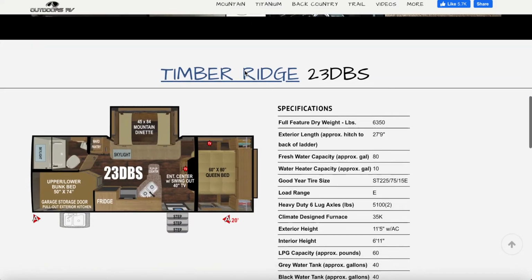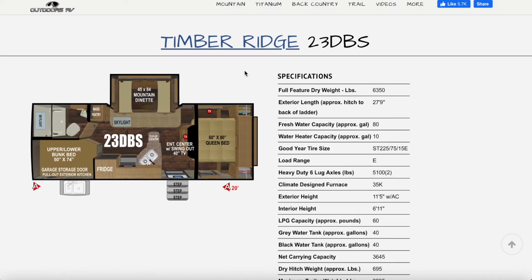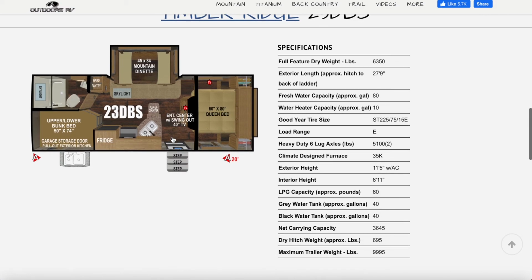All right, so next off we have the Outdoors RV Timber Ridge 23 DBS. Outdoor RV produces excellent models. Their build quality is really top notch. If you are into cold weather camping, this is the RV for you. And obviously insulation works both ways, so if it's hot weather camping, this is great. It'll stay cool nicely in the summer and then stay warm in the winter.